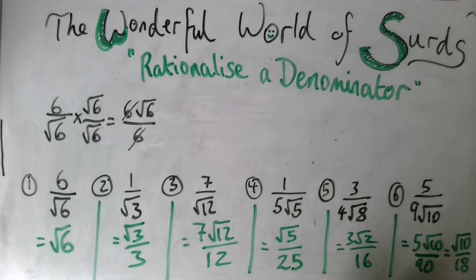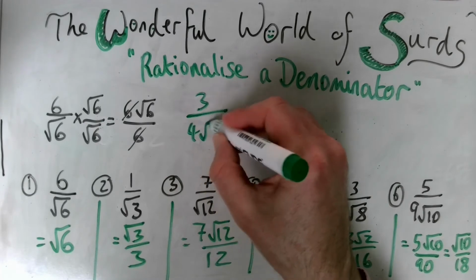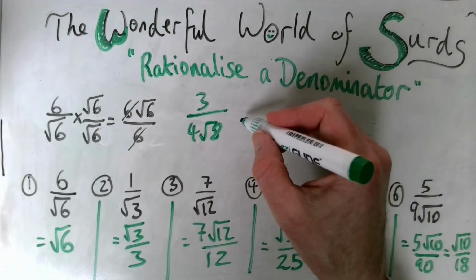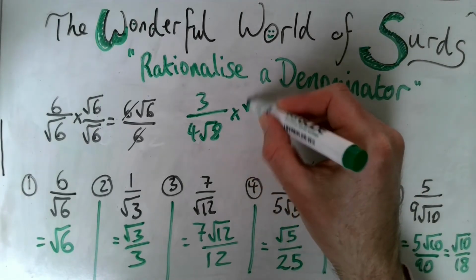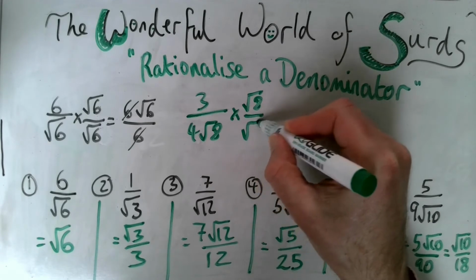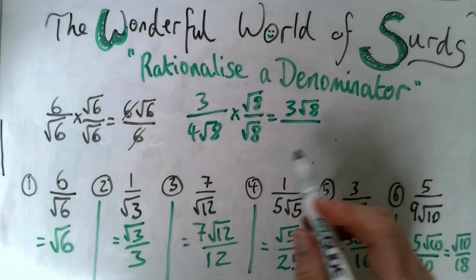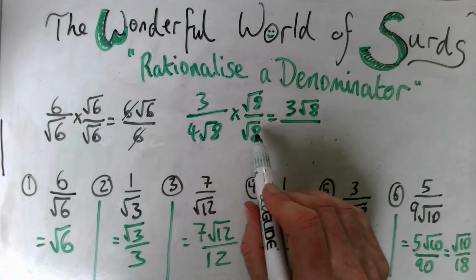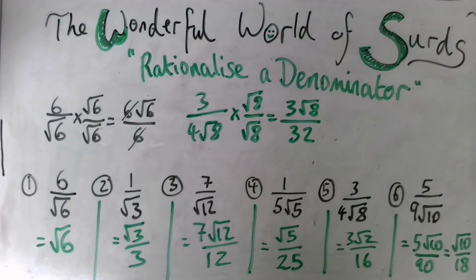And I thought I'd go through this little chappy here, because this says root 8 there, and in the answer it says root 2, so that's a little bit awkward. So if we start off with 3 over 4 root 8, the first thing to do is to multiply top and bottom by root 8, and what that gives me is 3 root 8 on the top, and root 8 times 8 is 8, so 4 times 8 is 32. And you may well have got there and stopped there.